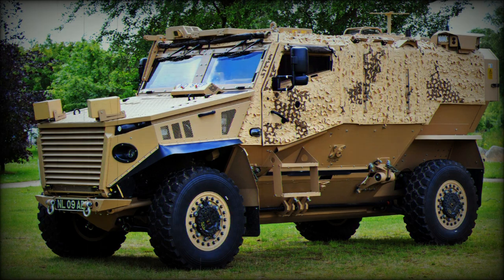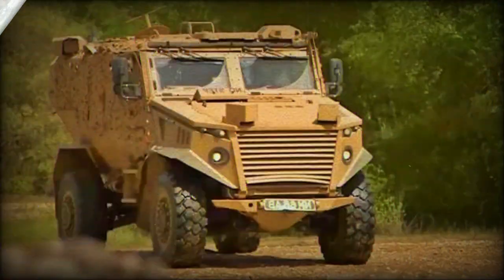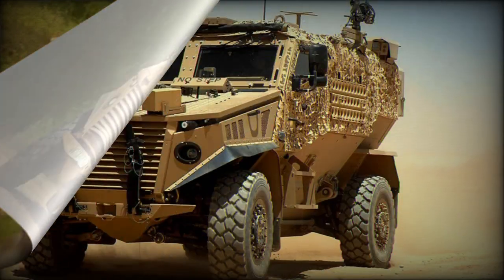The Ocelot, Dwarf Leopard, is a modular protected vehicle, developed by Force Protection Europe and Ricardo PLC. Both of these are UK-based companies. Other MRAP vehicles manufactured by Force Protection are Cougar and Buffalo.